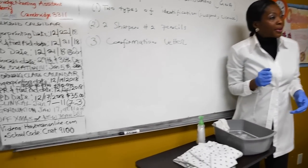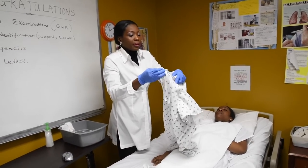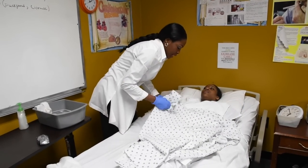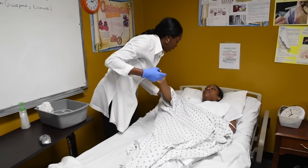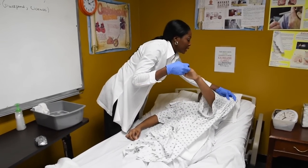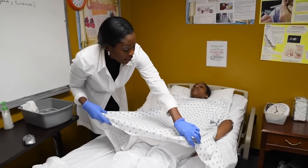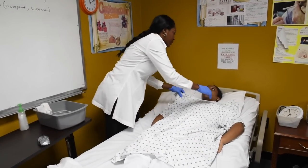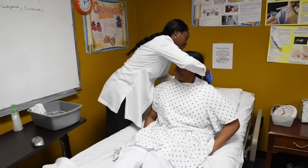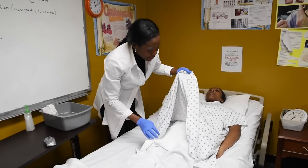Into my hamper. Take the nightgown that I brought. We said, as part of the healthcare team, when we are unfolding linen, we do not shake it. We unfold linen on top of the patient. So do not shake the nightgown to unfold it. This is good enough for the nightgown. Don't tie it in a hard knot.